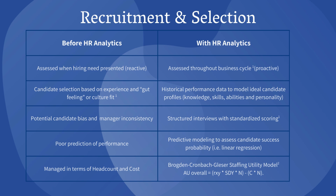Additionally, we move from a reactive hiring strategy to a proactive one, where we assess candidates consistently throughout the business cycle. This shift allows us to better predict candidate success using predictive modeling, such as linear regression, while also managing headcount and cost effectively. The Brogden-Cronbach-Gleser staffing utility model will help us identify which method of selection and recruitment is best for our organization.